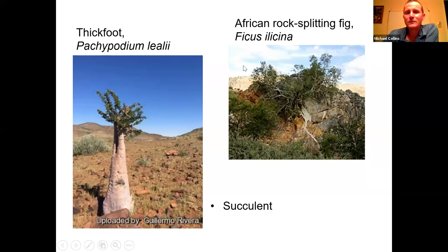And then you start to get some other things like rock splitting fig, African rock splitting fig. By the way, the trip that I did down to Peru and Ecuador recently really reminded me how cool a strangler fig is. They call them matapalos, stick or tree killers in Spanish down there. And they're just an absolutely fascinating group.